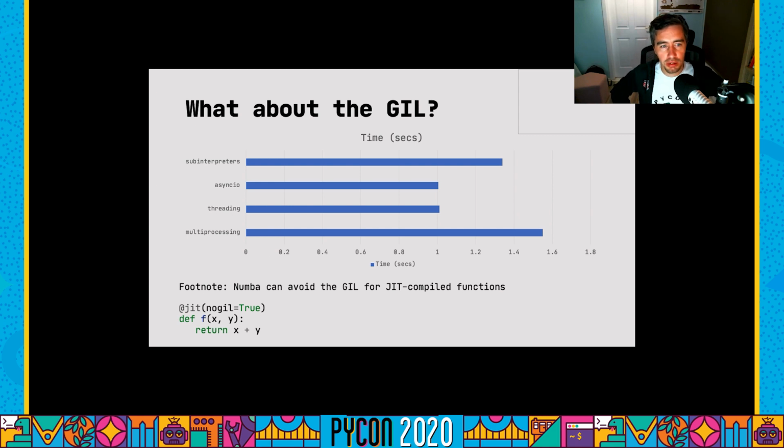On the topic of the GIL, is that actually what's killing performance? This is not a GIL talk. For CPU intensive tasks, if you want to run them in parallel, there are solutions in CPython today that get around the GIL. The multiprocessing package is a great solution. All you need to do is figure out how to split your workload up into big enough chunks that the overhead of starting a new process doesn't become impactful in the execution time. Alternatively, Numba can do a no-GIL JIT, which is pretty nice.